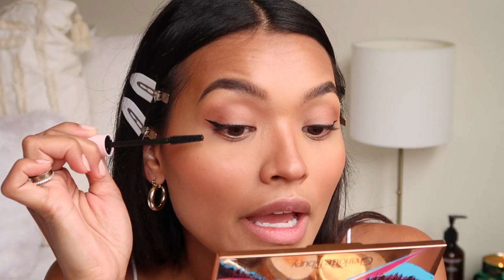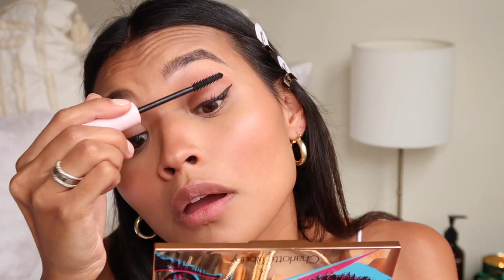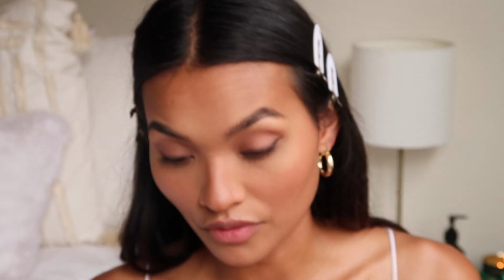I'm going to use the Glossier Lash Lick. I just love the way that this separates your lashes and really lengthens them. It's so beautiful. You guys see these lashes right now? They're so defined and separating. Oh, it's so beautiful. I love it.